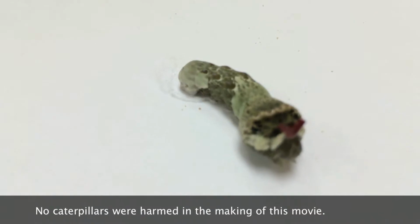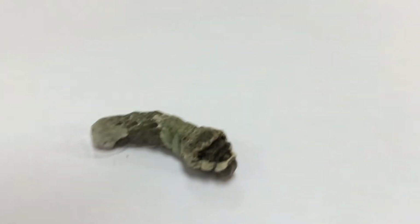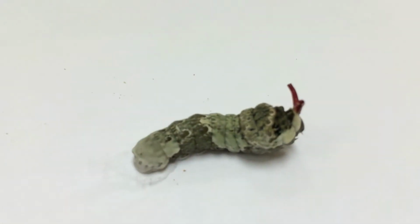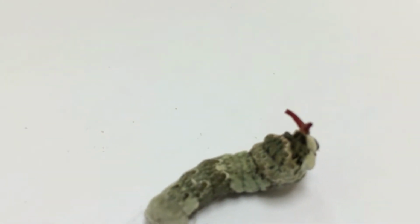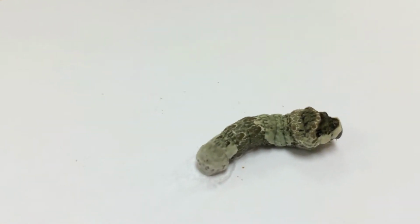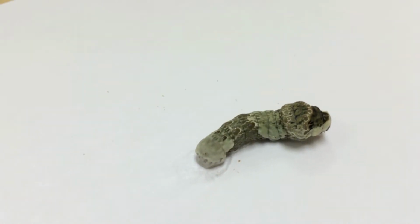Do you see that? He's sticking these things out of his face, and it almost looks like the tongue of a snake. So this caterpillar has another adaptation to look like a snake. One other thing that you can't tell by the camera is that there's a terrible smell right now. This caterpillar is releasing a smell to try and get me to leave him alone.